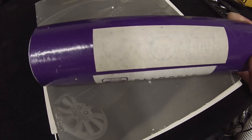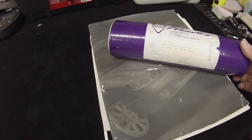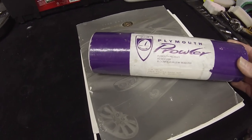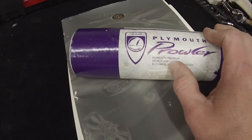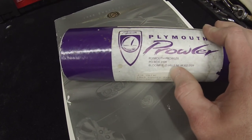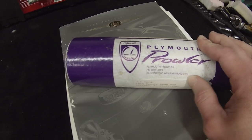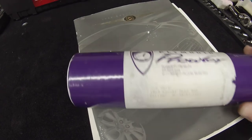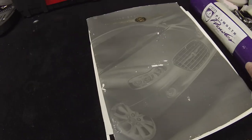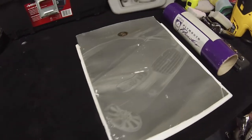July 25th, 1997 is when this was postmarked. It was sent to me at my old address from Plymouth Prowler, P.O. Box 3109, Bloomfield Hills, Michigan, 48302-3109. Look, it's got the little Plymouth logo. You know, Plymouth's dead now. There's no more Plymouth. But first, before we get to that, let's check out what we got here.